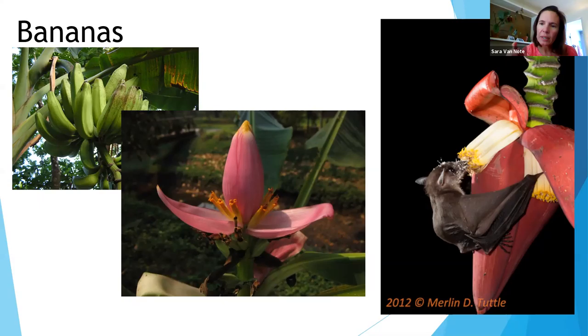But what is it really there for? Is the bat really wanting to eat the pollen, or what's it trying to eat, everybody? You can just say, even if I can't hear you. Nectar. Nectar. I'll read your lips. Good job. Okay. So thanks to bats, we have bananas.